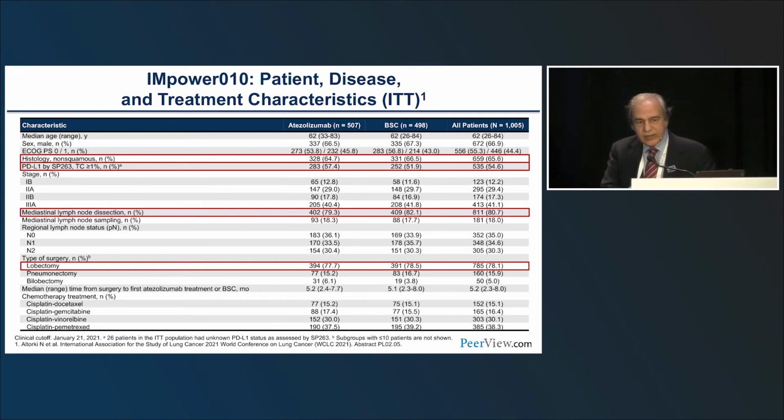Now, you can say that these patients had the Cadillac treatment. What is the Cadillac treatment? They had a lobectomy, and for the most part, 77% had a lobectomy, 80% had a mediastinal node dissection, and all of them had cisplatin-based chemotherapy, the majority of whom had 4 cycles of the prescribed treatment. Only 15% had a pneumonectomy, and less had a bilobectomy.